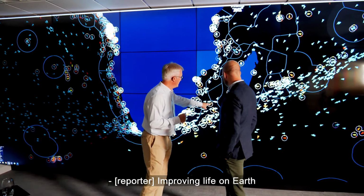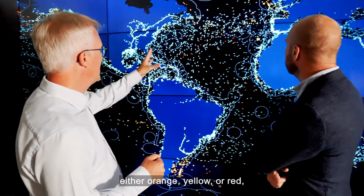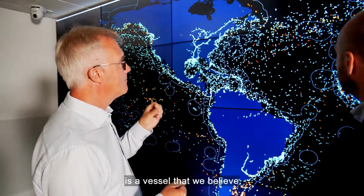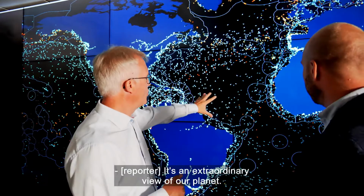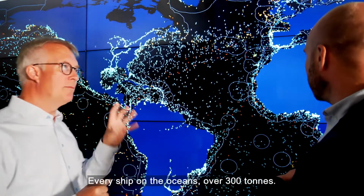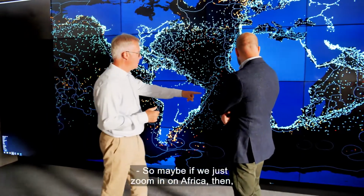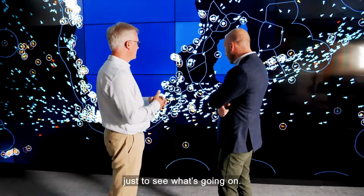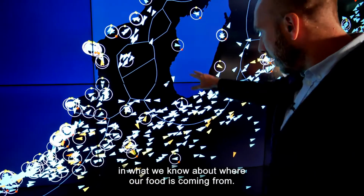Improving life on Earth using data from space. Any vessel that's coloured either orange, yellow or red is a vessel that we believe is associated with the fishing industry. It's an extraordinary view of our planet. Every ship on the oceans over 300 tonnes. So maybe if we just zoom in on Africa then, just to see what's going on. And a radical improvement in what we know about where our food is coming from.